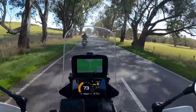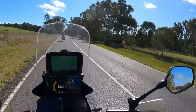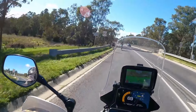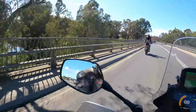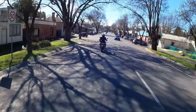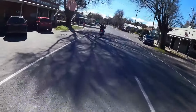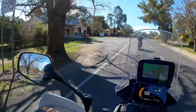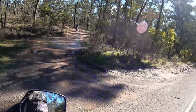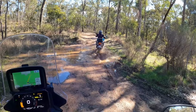We've just been following this ambulance and he's just done a U-ey there. Yeah, looks like an elderly driver. Newstead. It's crossing the Loddon River. This is the town centre up here. Little Victorian country town. Yeah, one of the old post and telegraph office. Come on, make a splash.